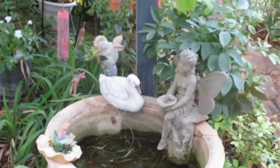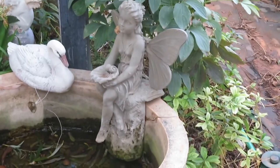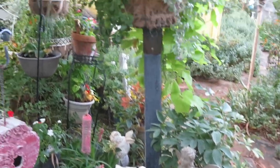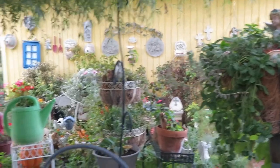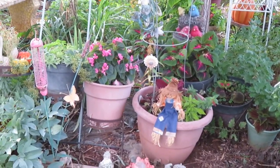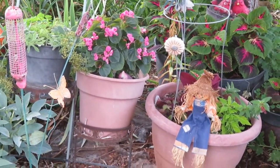I will want to put away some of my decor. This little angel here needs to go inside. Or actually, I put her in our well house, and she usually does well there through the winter because we keep it heated. So of course it doesn't freeze.